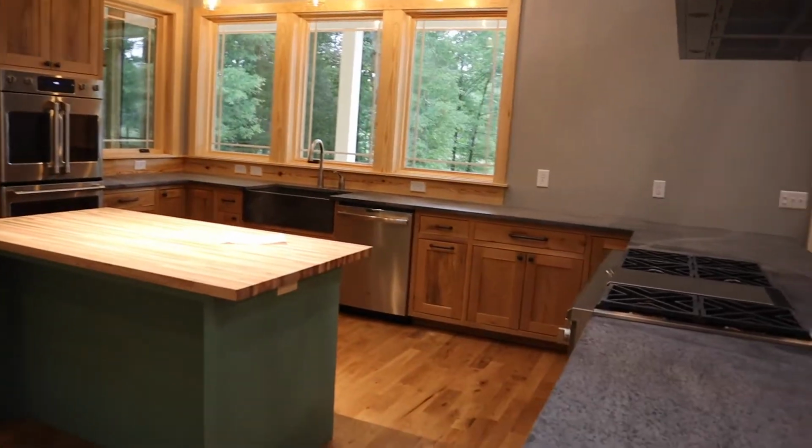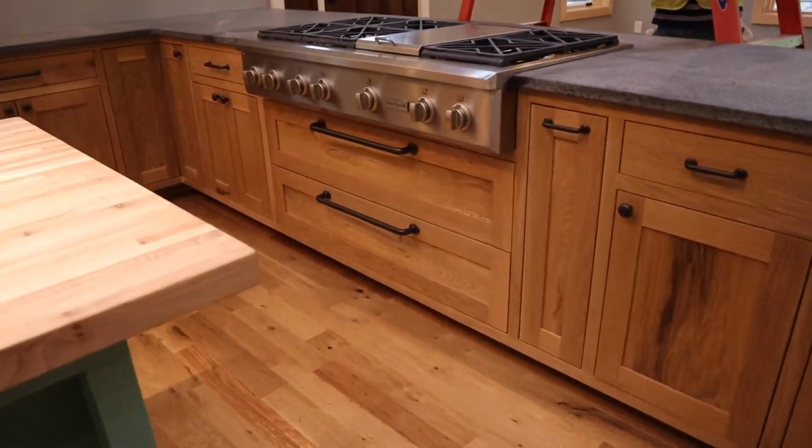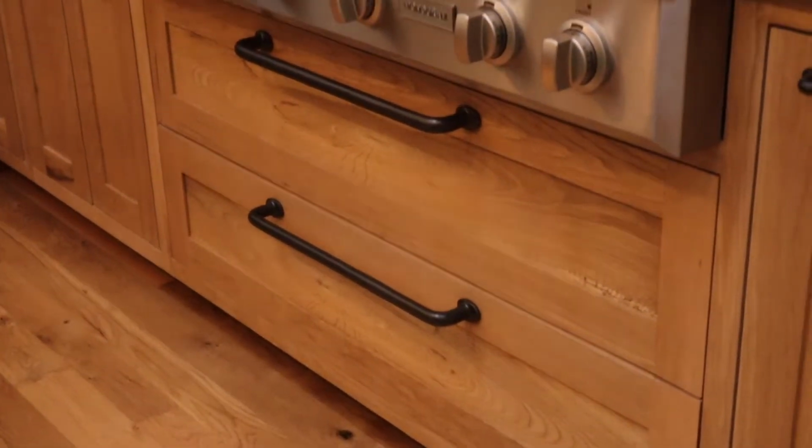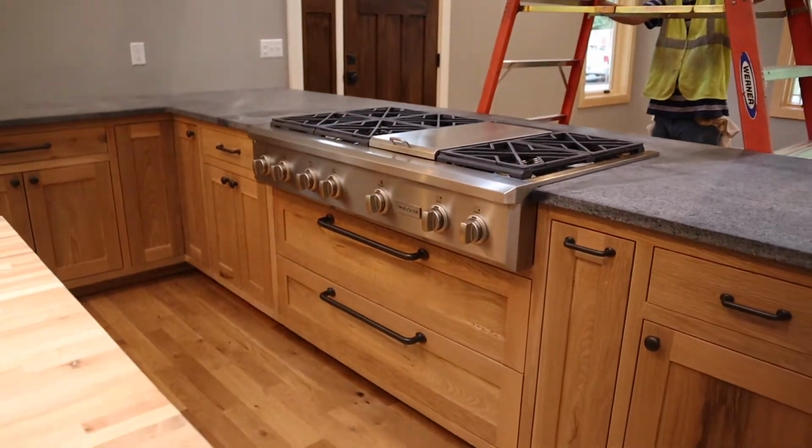We typically like to position our range cooktop or oven in an island or a peninsula just opposite some bar seating, so that if you have guests over and they're sitting at the bar and you're cooking some food up, it makes it a whole lot more fun because you're interacting.